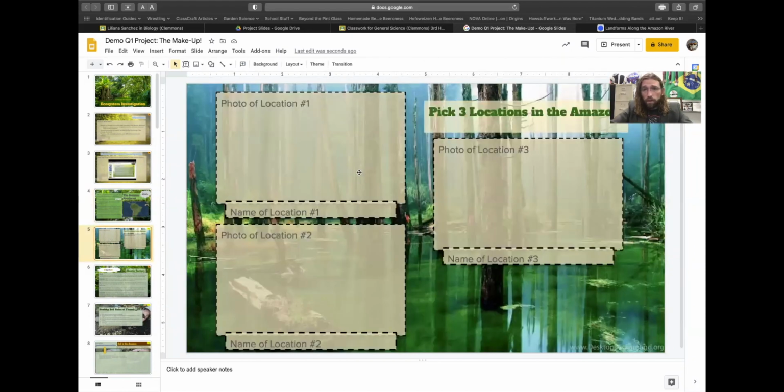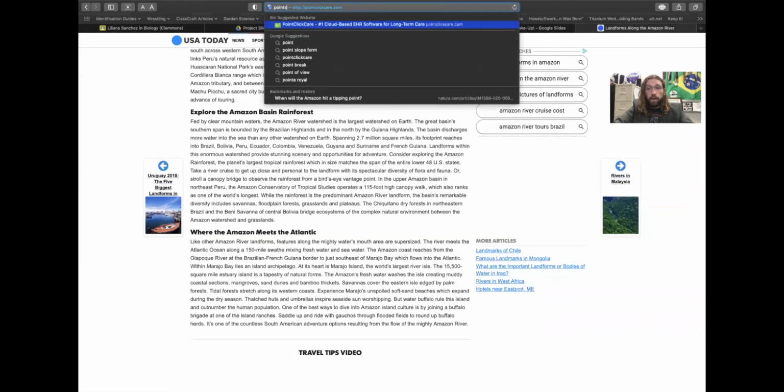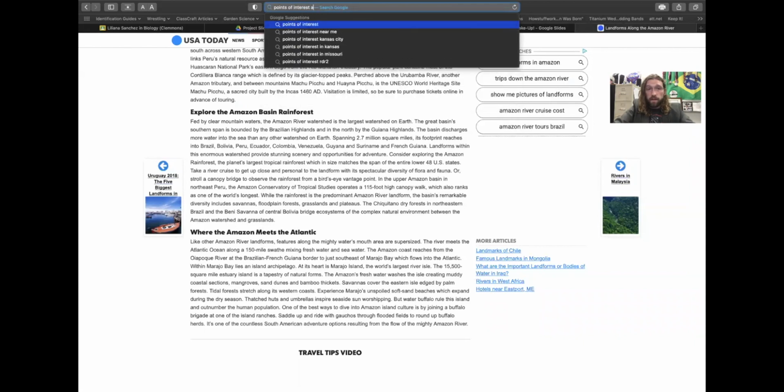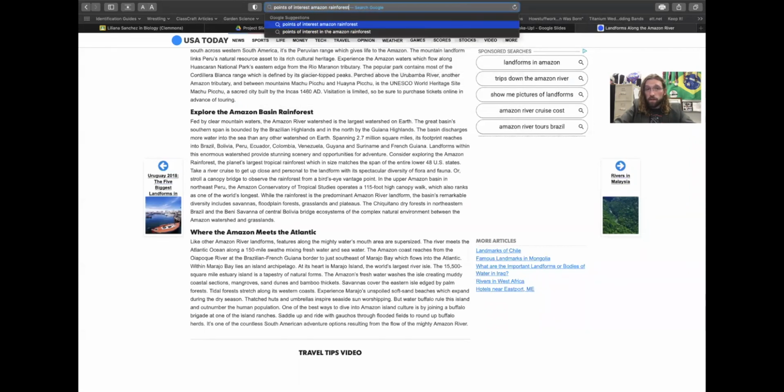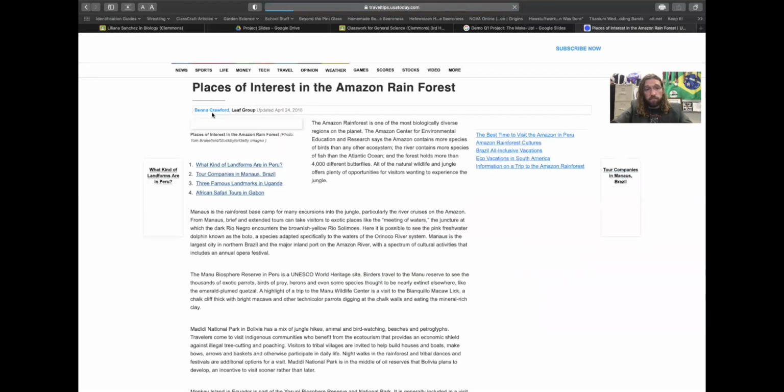Now, photo of locations. Do not give me countries. I don't want countries. Give me actual locations inside of the rainforest. Well, how would you do that? You can type in points of interest, Amazon rainforest. See what comes up. Places of interest in the Amazon rainforest.